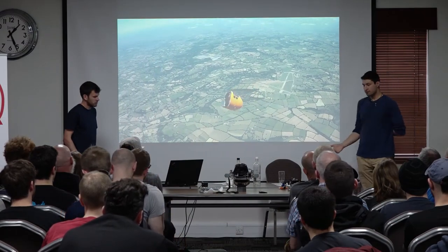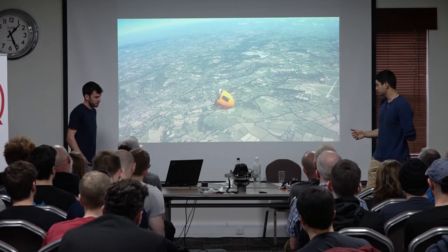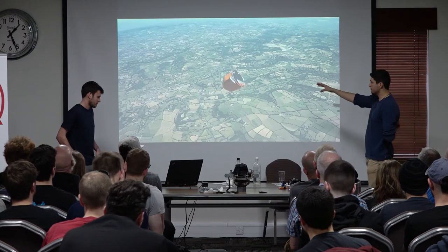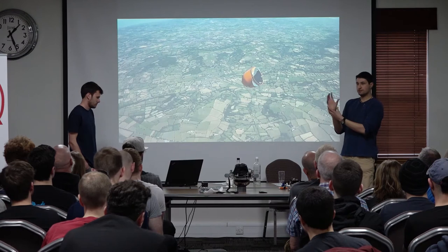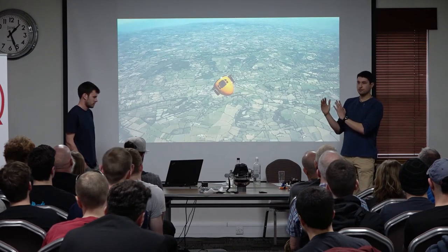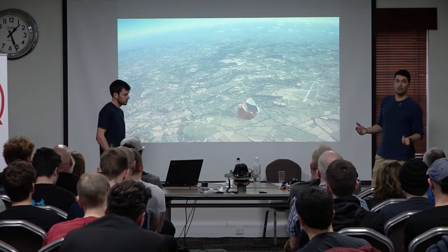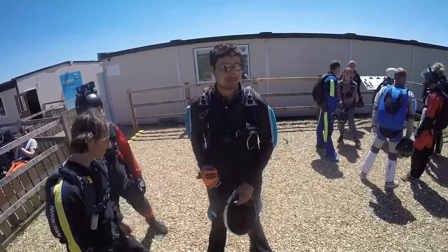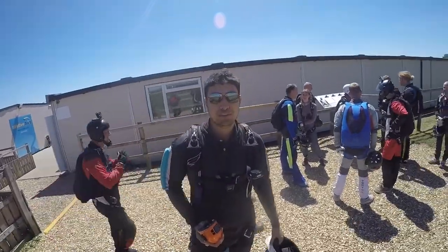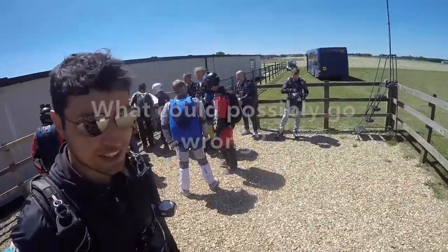So on the next jump, we added the rotation control with the remote again to hopefully be able to counteract some of this effect, by stopping it with the rotation of the fin. So hopefully we were going to at least slow down the wobble some. And this is what happened. You happy? Very happy. What could possibly go wrong?